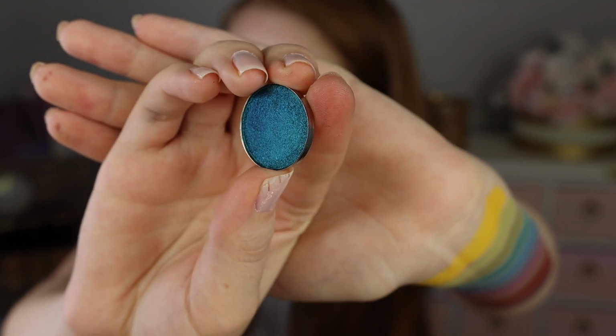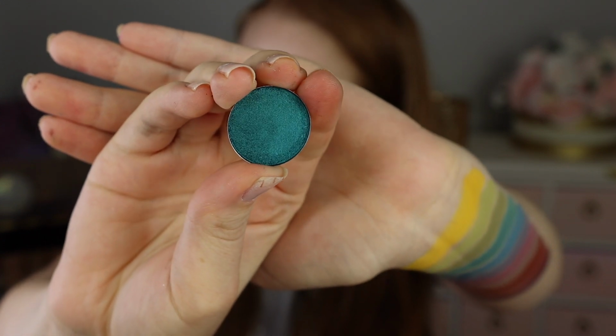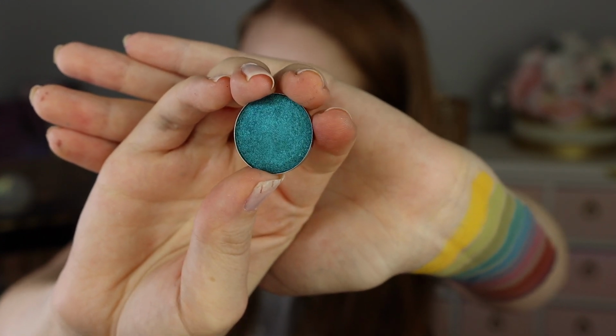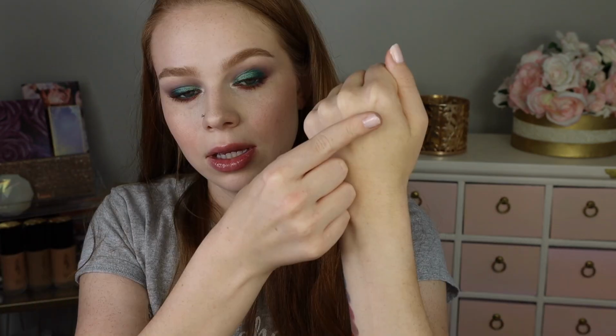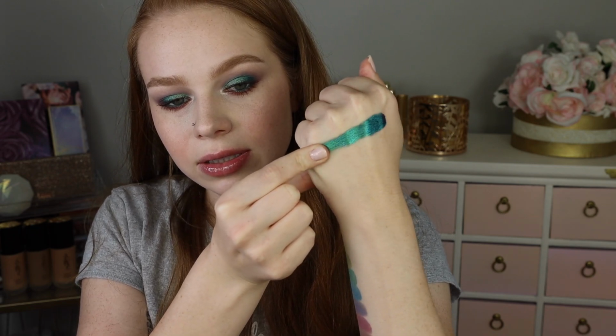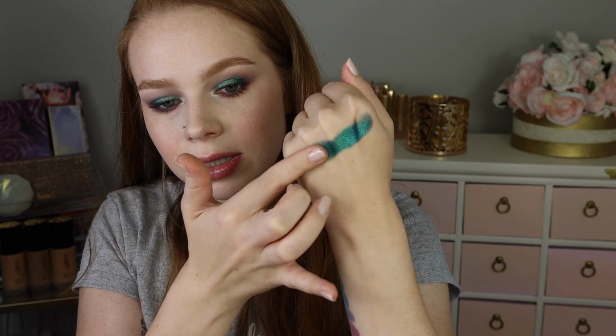Okay, so first we have the shade Niagara, which I feel like you can kind of see a purple, green, teal, blue shifting thing happening here. Ooh, okay, super, super smooth. The texture reminds me a lot of the Divina Multichromes. Definitely very shifty. So there's Niagara. So swatch it in a little bit. Oh yeah, that's super pretty.